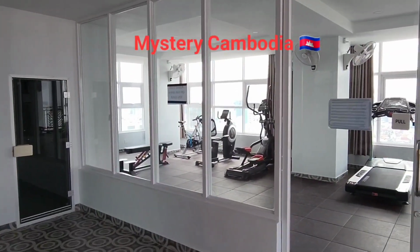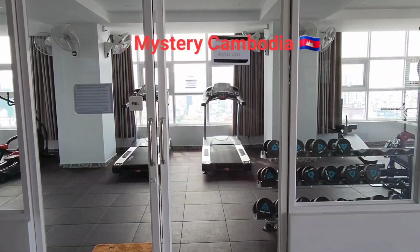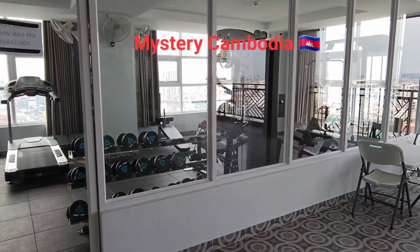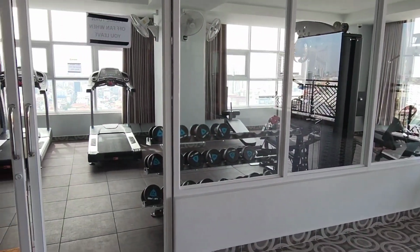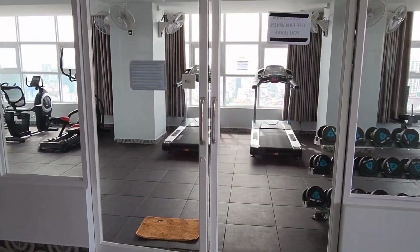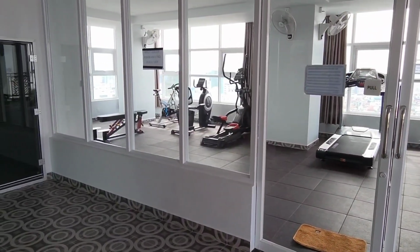So over here we have the separate gymnasium, and it's closed off. The windows open up, and it's got lots of fans, so it's cool in here when you're working out. So we'll go and have a look at this. Absolutely the top of the quality equipment in here.